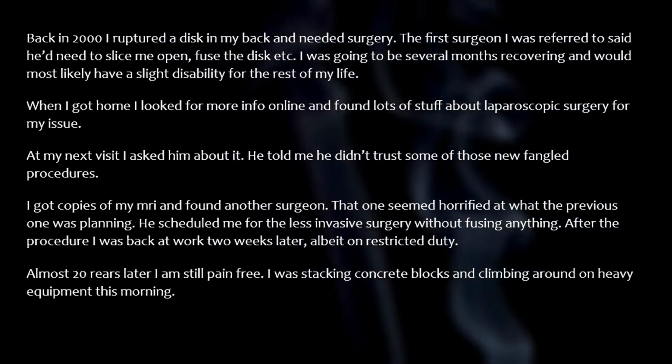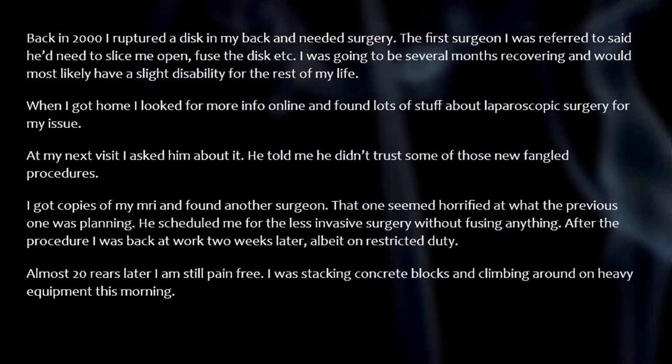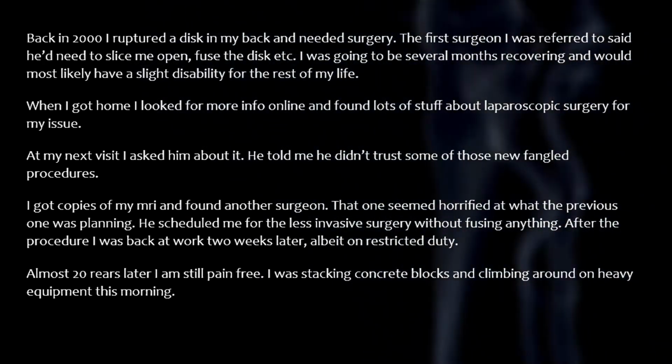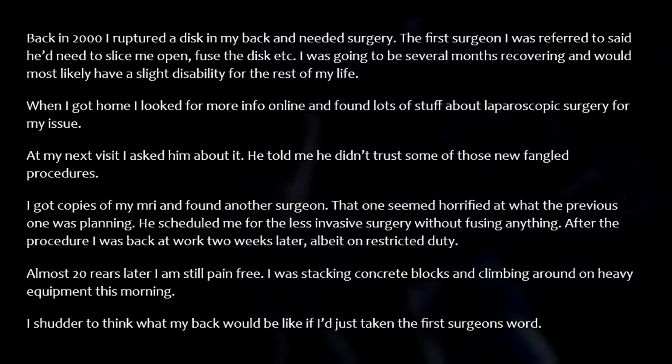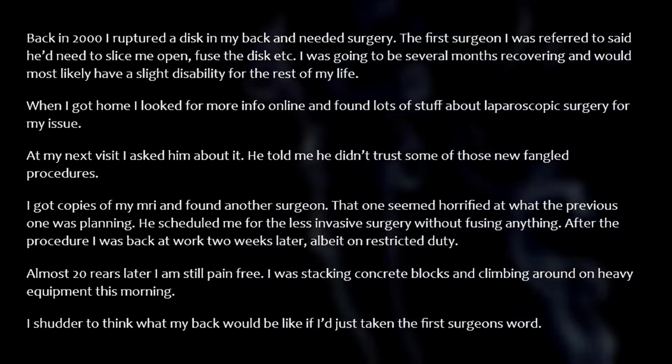Almost 20 years later I'm still pain-free. I was stacking concrete blocks and climbing around on heavy equipment this morning. I shudder to think what my back would be like if I'd just taken the first surgeon's word.